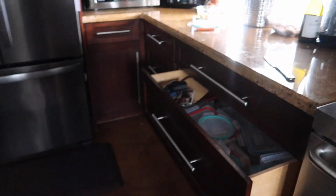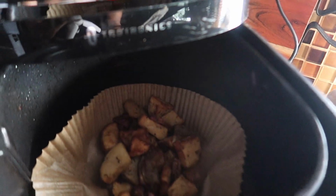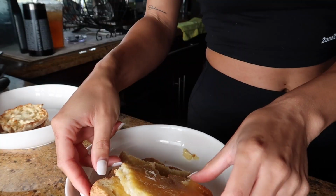My English muffin, I like for it to be a little bit more burnt, so that's okay. But yeah, I always mess something up when I'm recording because I just get sidetracked. And then I also had some leftover roasted potatoes, so I just put them in the air fryer so that way we can have some roasted potatoes as well.